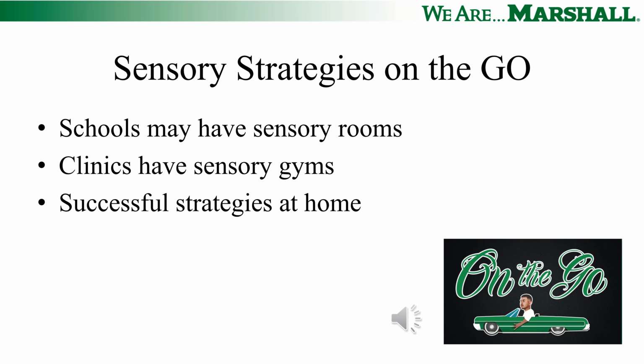Many of our students can access sensory rooms at school or sensory gyms if they visit an outpatient clinic and have a toolbox full of successful strategies they can use at home. But what happens when we step outside of our safety zone?